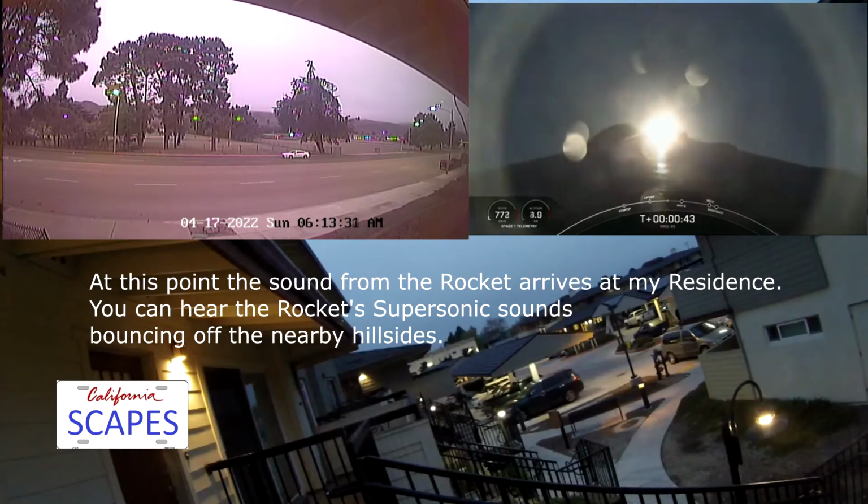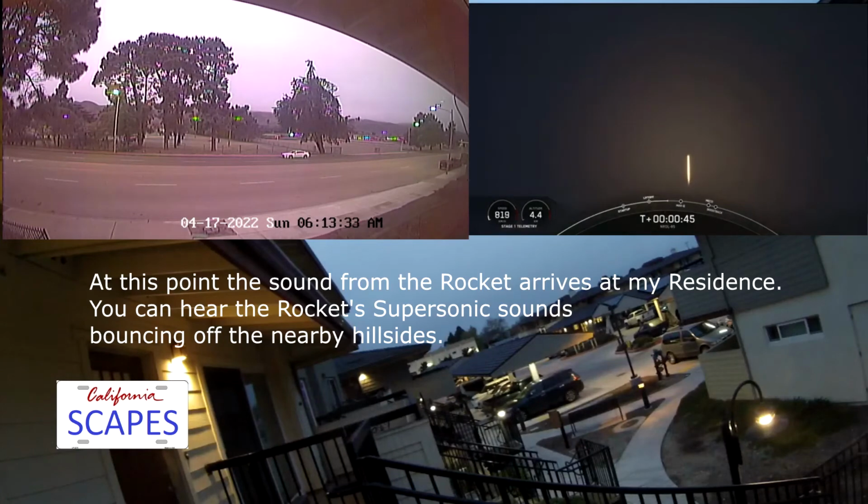We're T plus 42 seconds into the NROL-85 mission. We heard that first call: power and telemetry are nominal. We're now into the throttle down. Falcon 9 decreasing thrust to prepare for max Q, the highest amount of aerodynamic pressure.